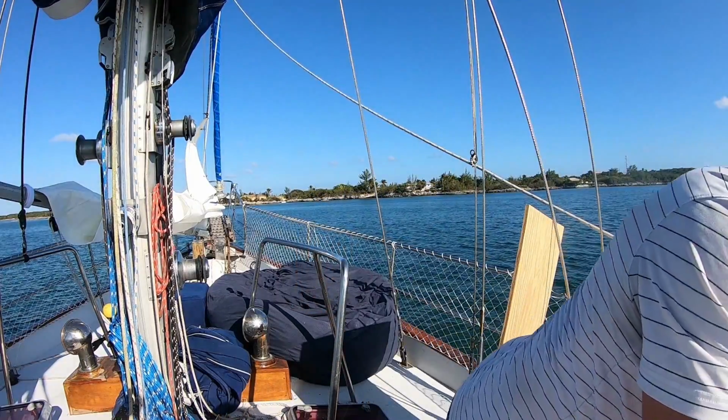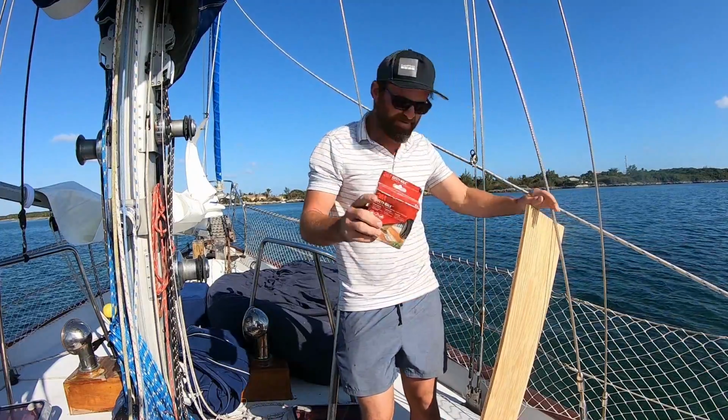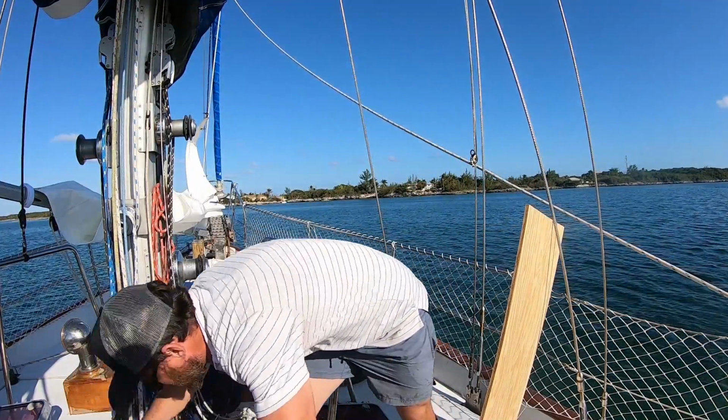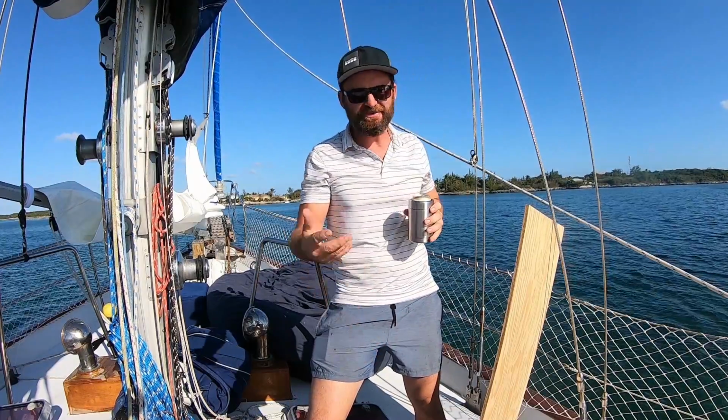Also, some tread tape, and most importantly, Modelo Especial. It's kind of a requirement when you're working on the boat. Doesn't have to be Modelo, but you get the point.